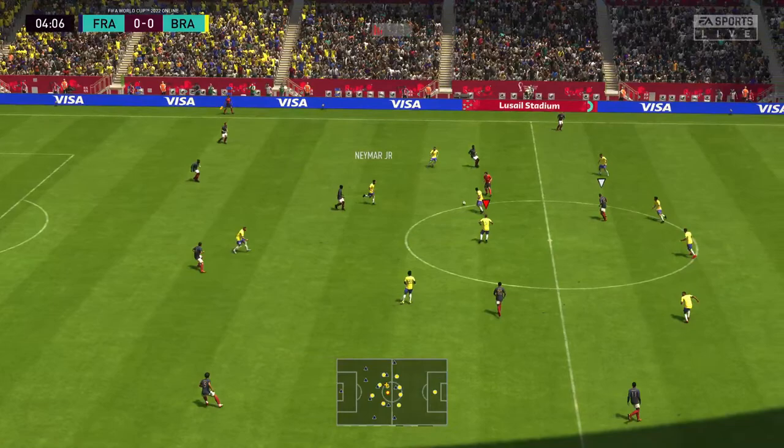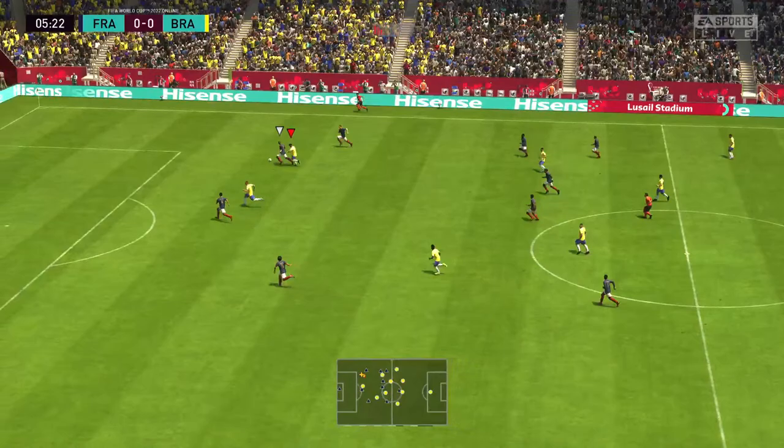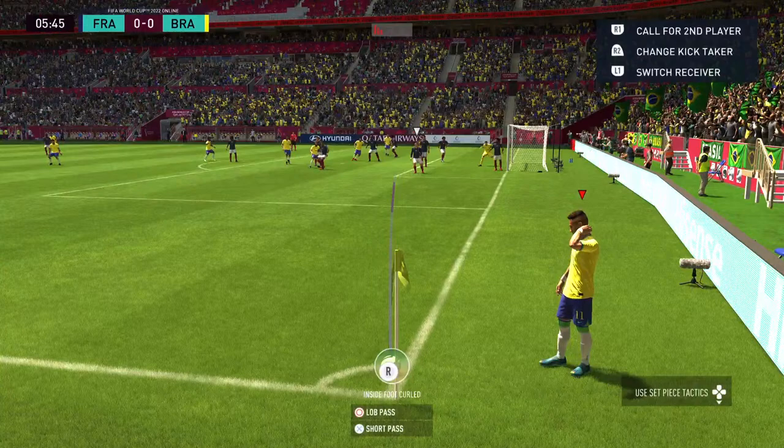Here's the side France will go with. Hugo Lloris is the goalkeeper. Dayo Upamecano plays alongside Raphael Varane in central defence. Kingsley Coman plays with Antoine Griezmann on the flanks. And lining up through the middle in attack today is Kylian Mbappe.